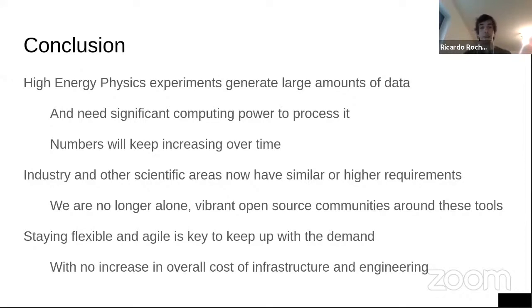And then the third thing is that it's quite important to stay flexible, to not lock to a particular technology. We need to be able to transition as new technologies and new types of software to manage infrastructure at scale show up. We need to be agile enough to transition to these new ones, so that we don't lose the train, and we can keep up with the demands from our physicists. And that's all I have.